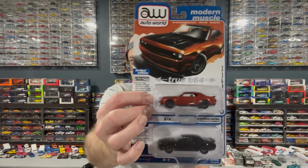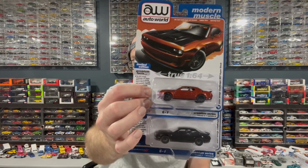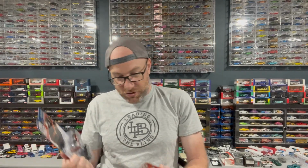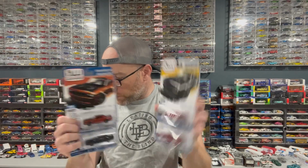And then we're going to open up, of course, the two regular Challengers. Charger, Challenger, Challenger, Charger. And then it's kind of a wide body-ish thing. We can compare it to the Lamley one, the Tarmac Works one. That might be fun too. So we'll take a look at that, and we're going to open up these.